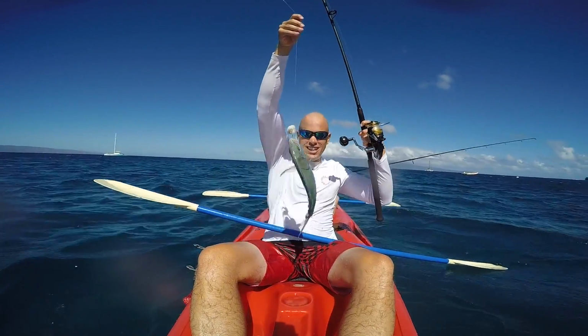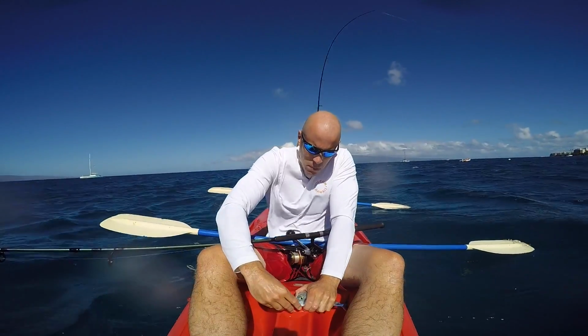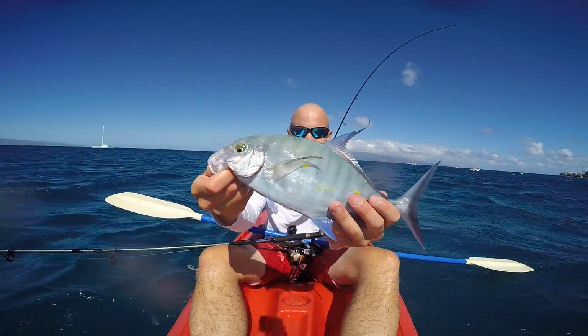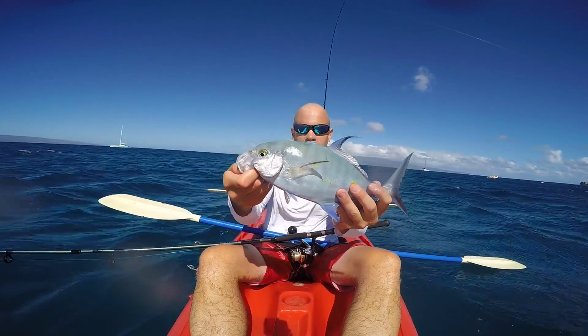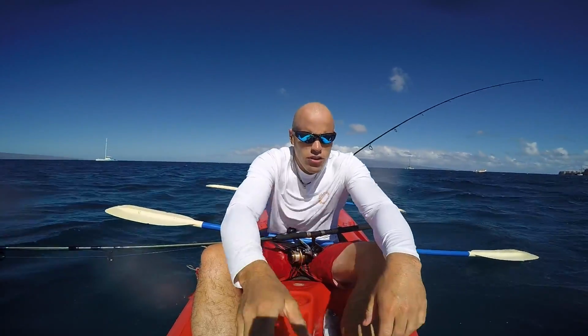First trevally of the day right here. Little yellow spotted one, and as I'm landing mine, my dad hooks up on a fish. Gorgeous little saltwater fish. Perfect pan fryer right there.